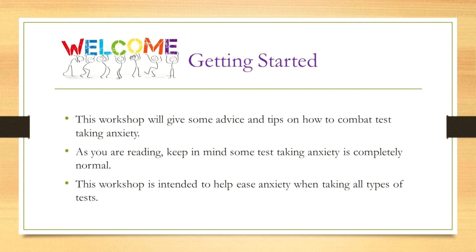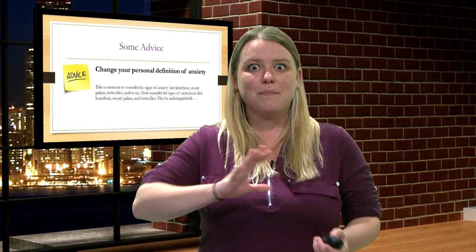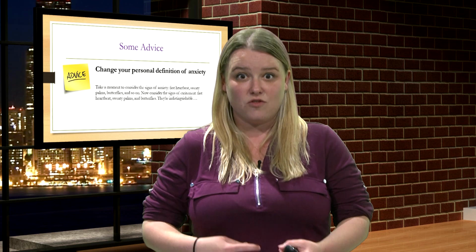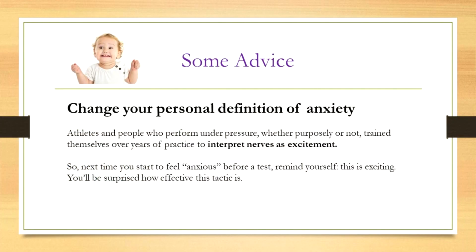So the first thing I want to bring up is I want you to change your definition of anxiety. Think about the physical symptoms of anxiety: sweaty palms, racing heart, butterflies in your stomach. Those are the same symptoms as excitement, or at least similar. Athletes actually do this, professional athletes, to combat their anxiety before a game. Over the years, they've learned to take that anxiety and turn it into excitement. This won't happen overnight. This will take time and practice.